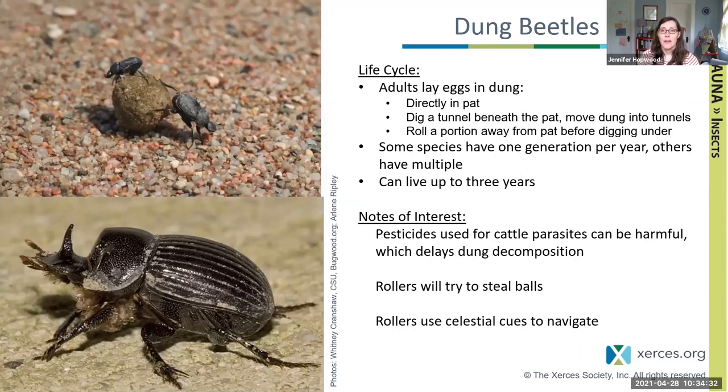Dung beetles have a couple different strategies for securing dung because it is like carrion, a hot commodity with lots of animals competing for it. And those that are dwellers lay eggs directly in the pat and will also kill fly larvae that are competition. So in that way, they reduce those pest flies I mentioned earlier. There are those dung beetles that will dig a tunnel beneath the pat and then move dung into those tunnels.